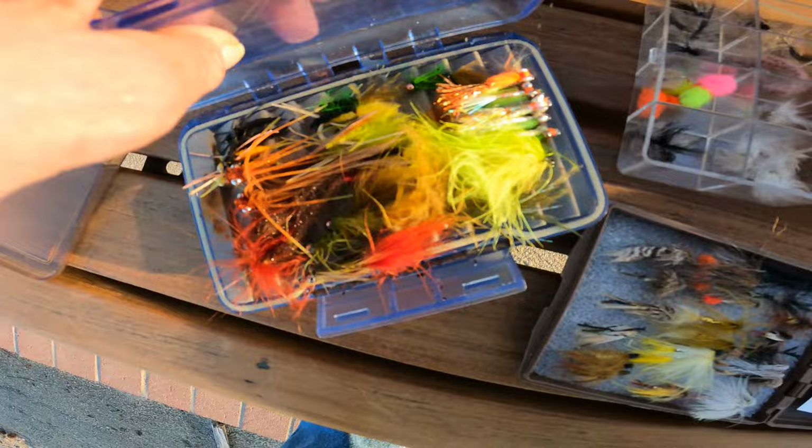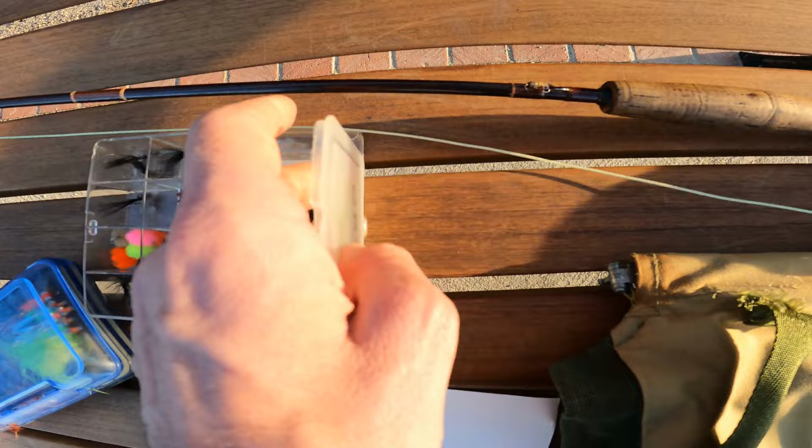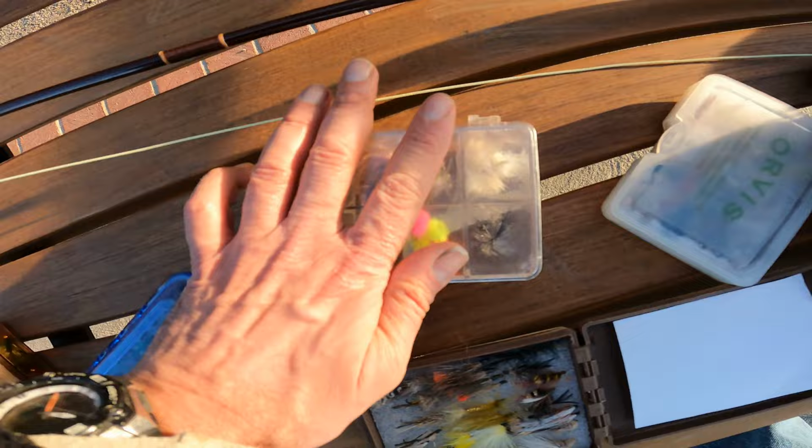So just a good fly to start with. Do your research, your reading, fish your local water, have fun. That's the key.